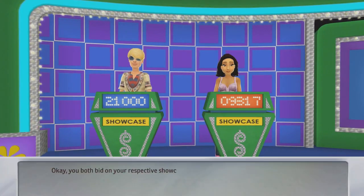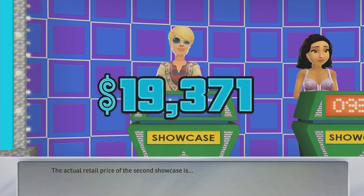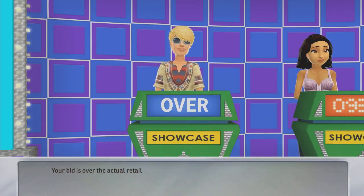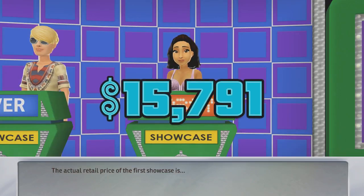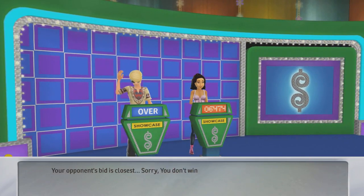Okay, you've both bid on your showcases. Let's see what they're worth. The actual retail price of the second showcase is... Your bid is over the actual retail price. Sorry. Your opponent's bid is closest. You don't win anything.